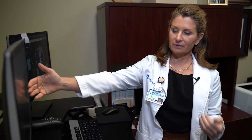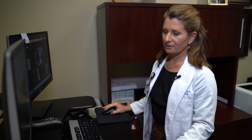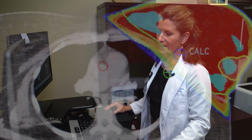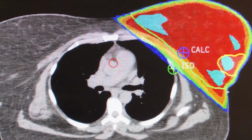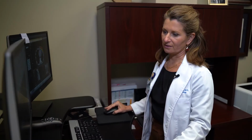My pleasure. So what we see here with Ms. Coachman's plan is, if we think about her anatomy, pretend the patient's head is here and the feet are here. So this is the right breast, this is the left breast. So in her case, what we see here is the radiation dose covering the left breast, and you can see that she's expanded her lung so that it's not near the heart. And we can see that down here as well. Here's the heart, right lung, left lung. And you can see how we're able to minimize the radiation dose there.